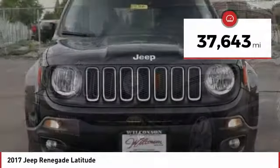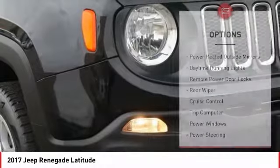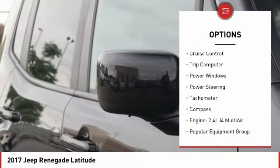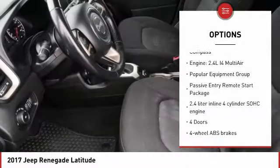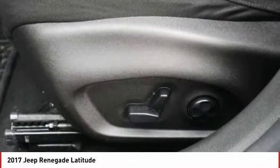This vehicle has less than 40,000 miles. Here are some of this vehicle's great options: power heated outside mirrors, daytime running lights, remote power door locks, rear wiper, cruise control, trip computer, power windows, power steering, tachometer, compass.